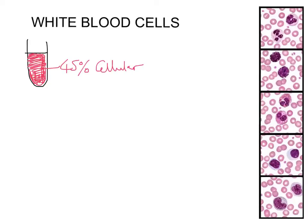And when we think about the cells, we're thinking about the red blood cells, we're thinking about white blood cells, and we're also thinking about something called the platelets. So I just want to put that out there, just so we know what we're really dealing with. So 45% of all blood is comprised of these three cells. Now, white blood cells is what we're going to look at.